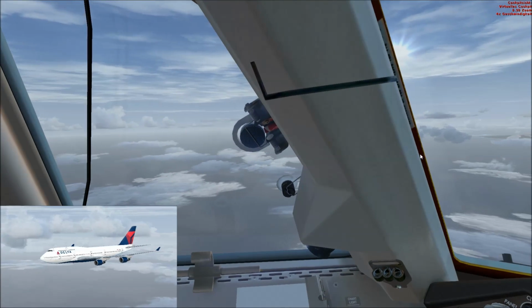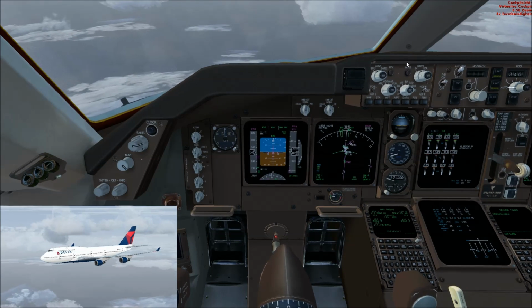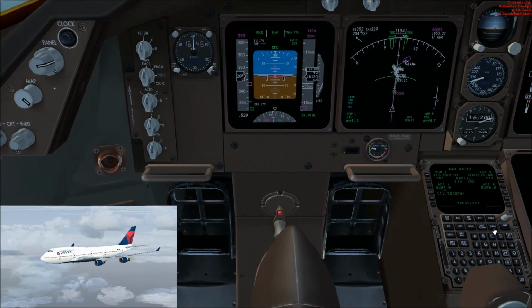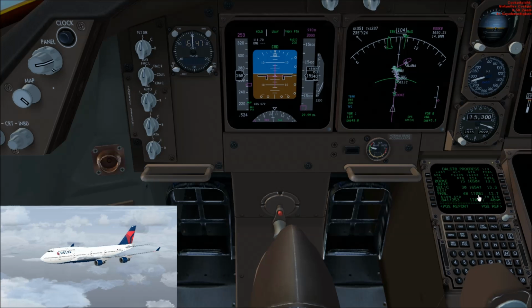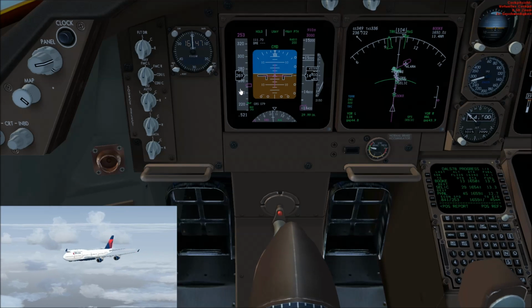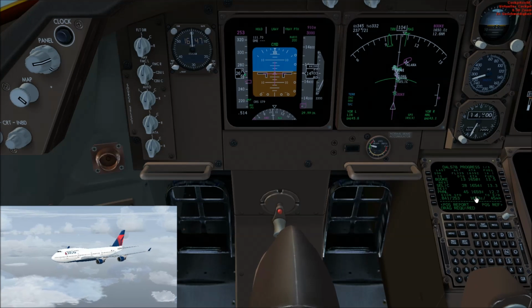The sun already is very high now. And we can put the altimeters to the actual altimeters. We have 2 9er. And let's have a look again on the progress page. We can see now it's getting earlier always, because now, let's extend the speed brakes to slow down a little bit. Now you can see it says drag required again.